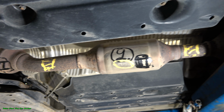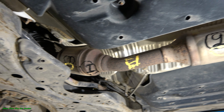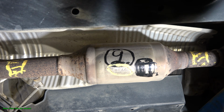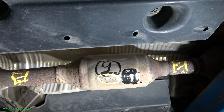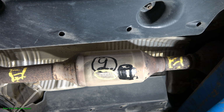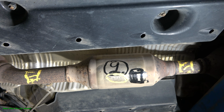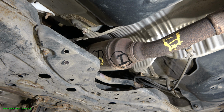Hello and welcome, my friend. I am planning to give you information on how much this Toyota Prius original OEM original manufacturing parts catalytic converter catalyst costs new and used, in scrap.